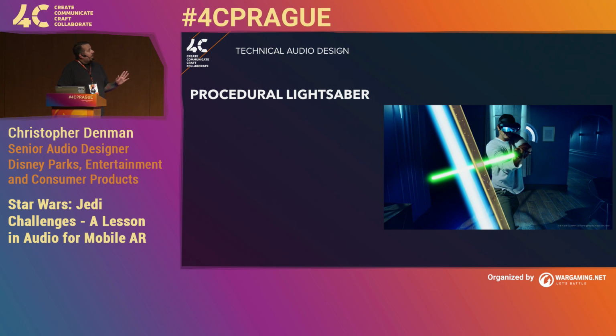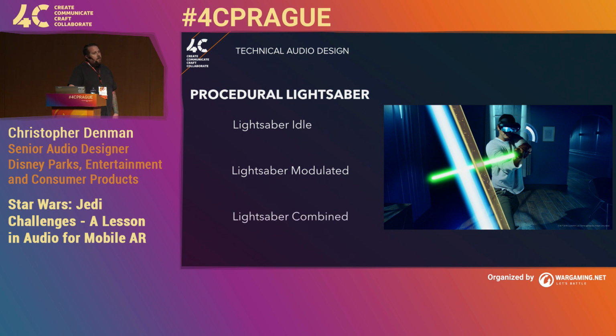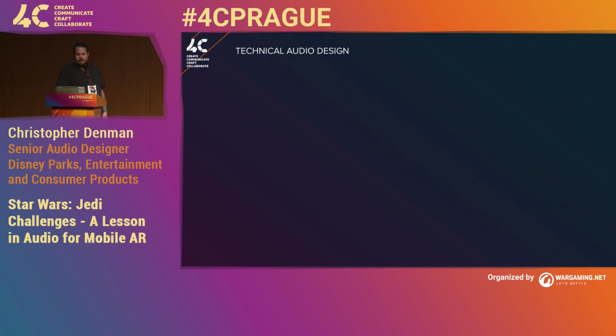So the lightsaber is actually made up of the initial lightsaber idle. We took the lightsaber idle, and then we added a modulated layer on top of that. And the modulated layer would feed into an RTPC based on the velocity of the lightsaber swing, which would then control pitch and volume of both layers. So as you held the lightsaber and swung it, it actually would control the audio and make it feel like you were swinging it just like in the films. So I'll give you a short example here.